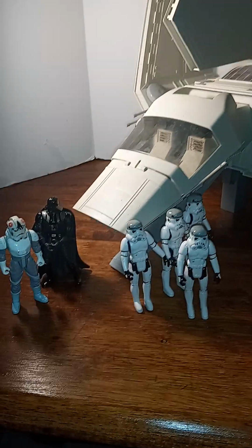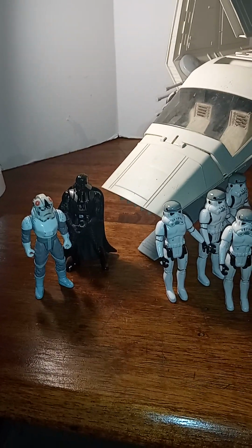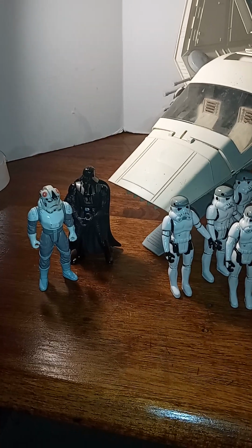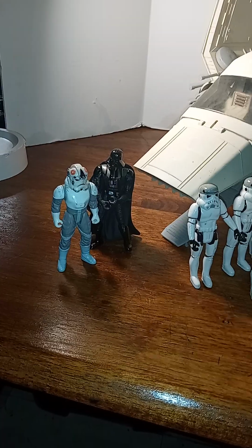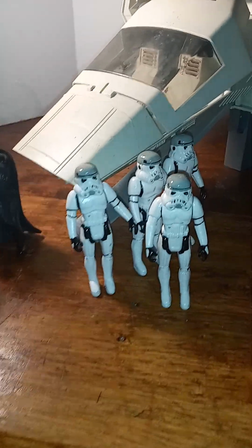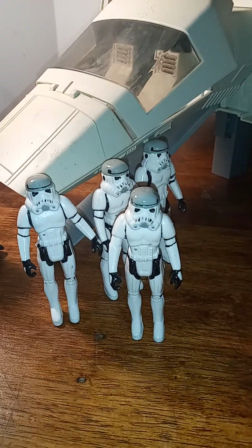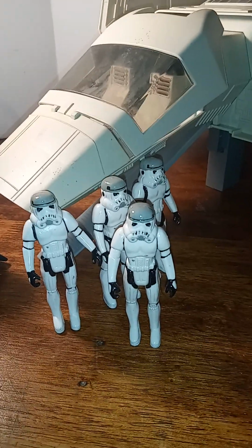These figures here, one is a Hasbro Darth Vader, and the other one is an AT-AT driver from Hasbro. And then these are unknown. But I can tell you where I got them. I bought these at the gift shop at Disneyland in Anaheim, California.